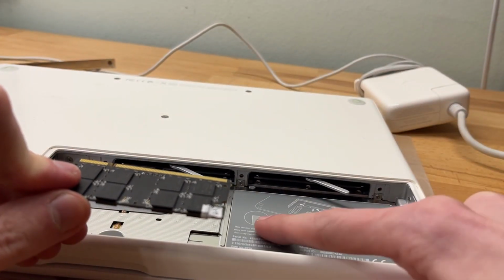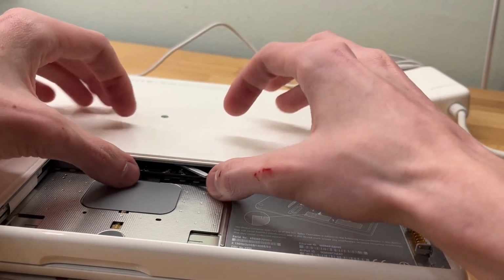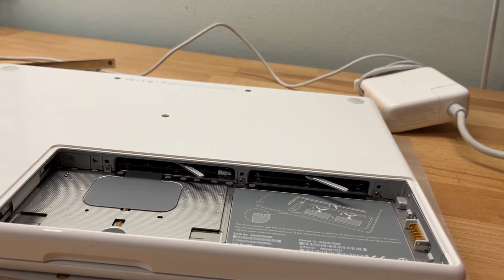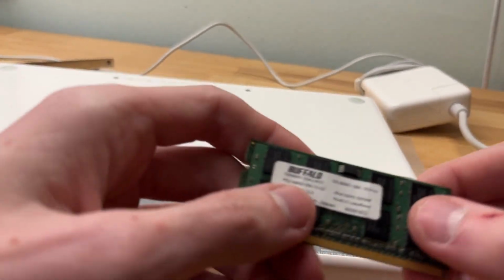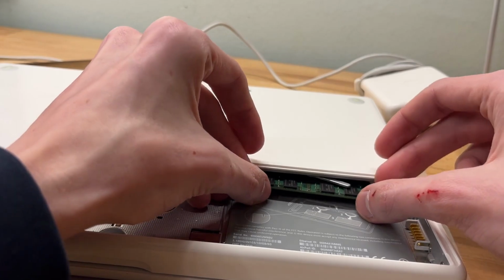Even the orientation is shown. Isn't that great? Man, Apple used to be a great company. But don't give me this, oh, under Steve Jobs Apple was so great. No, they had their idiotic procedures back then too, don't worry. And now, the Buffalo RAM. Put that in.